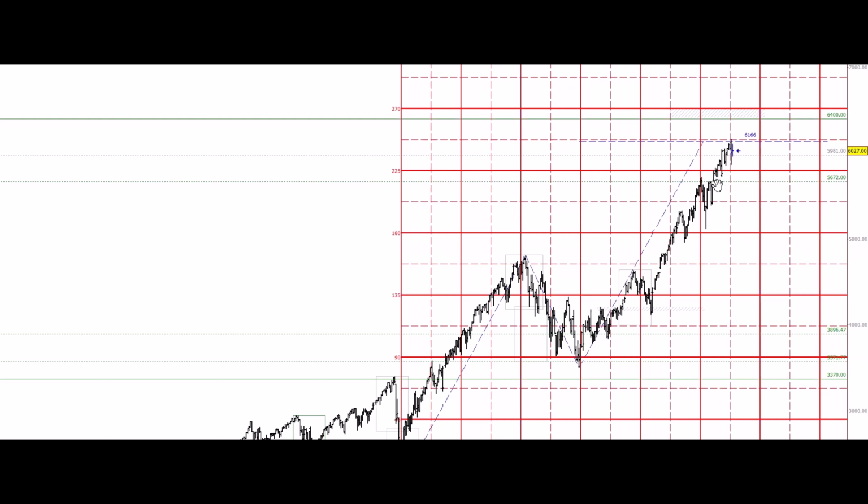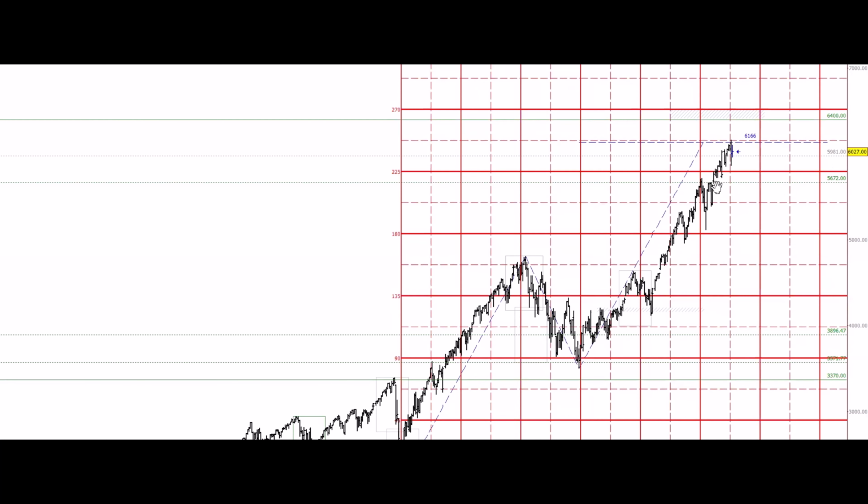You can see once we settled above that, it was pretty much a done deal, right? We took out the high, settled about 5672, and 225 was not even there. Sure, we had to grind a little to get on top, but after that it flew right to the next 50% of the square. And to the downside, we have this 5672 to deal with.